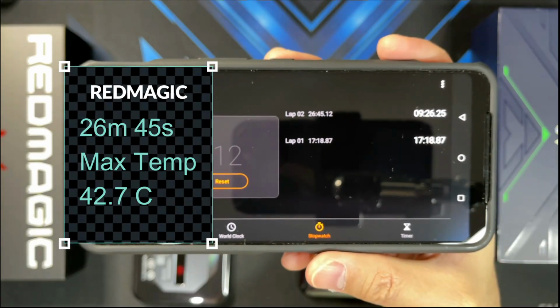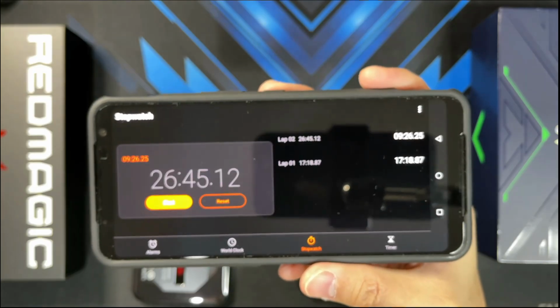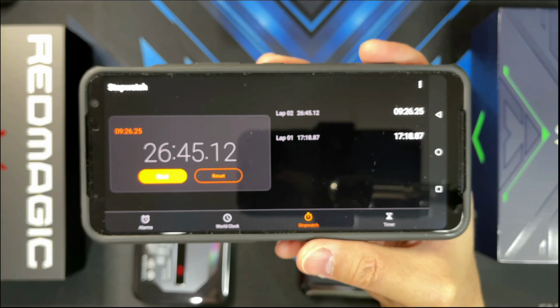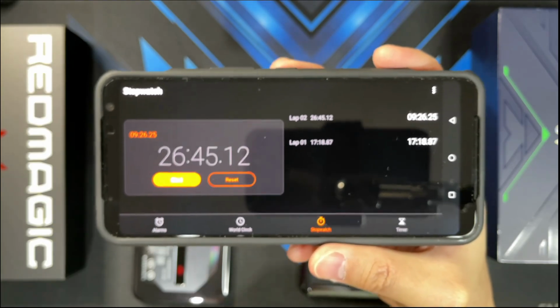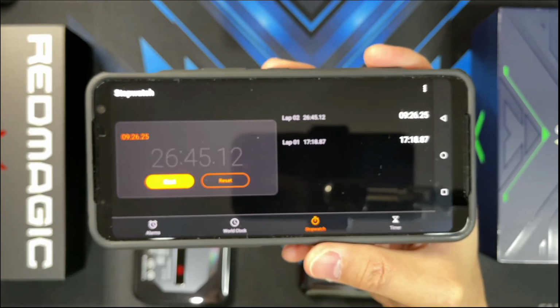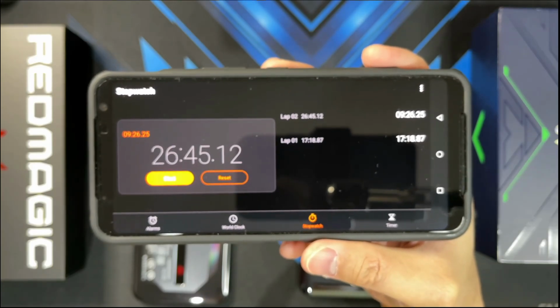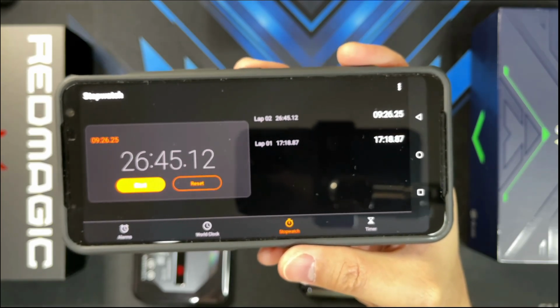So in the case of the Black Shark 4 Pro, Xiaomi is claiming 0 to 100 in 15 minutes, and in the actual battery charge test, it did it in 17 minutes. So it was close enough. But when it comes to the Redmagic 6 Pro, they're claiming that it should charge in 17 minutes or anything under 20 minutes. But in reality, my test shows that it took the Redmagic 6 Pro 26 minutes to go from 0 to 100. So that's roughly around 9 minutes from the advertised charging time.